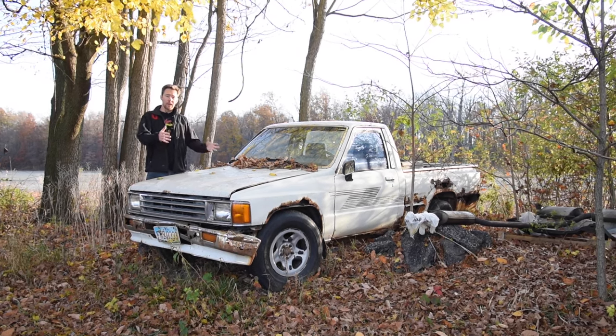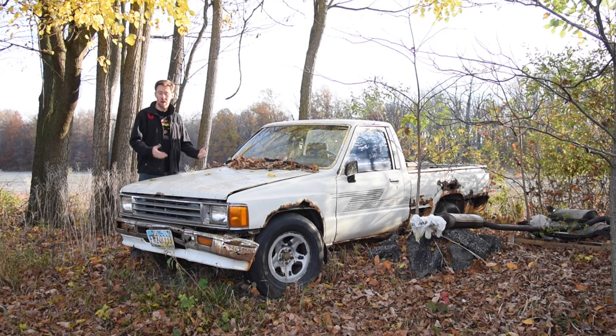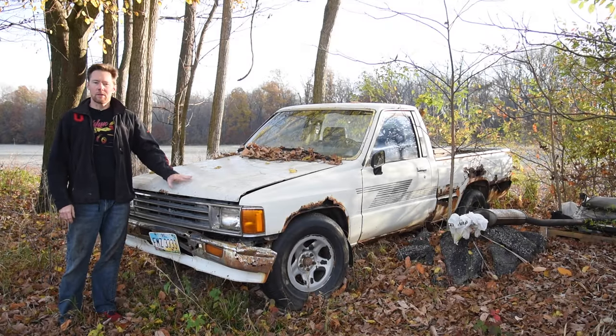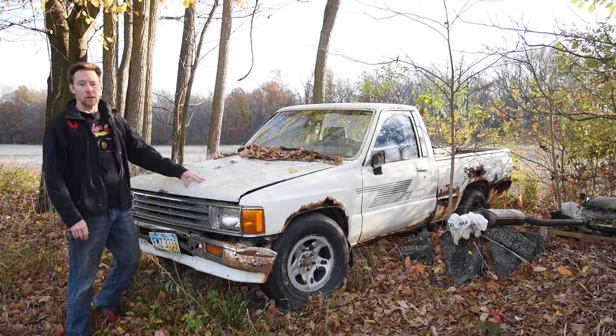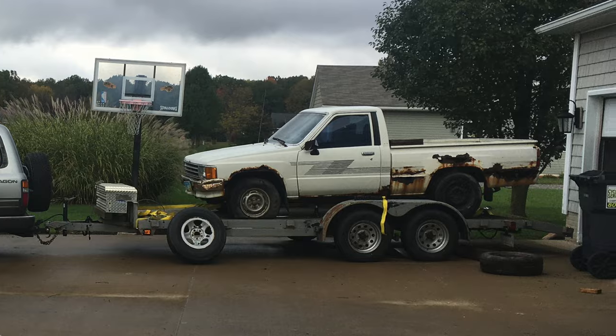Today, I'm gonna try and get this truck started for the first time since, I don't know, before I bought it. This is a 1987 Toyota with a 22R engine. And I picked up this truck a little over a year ago.